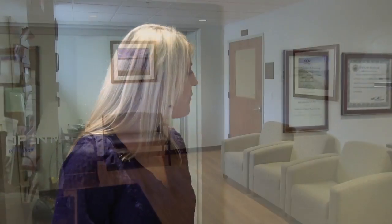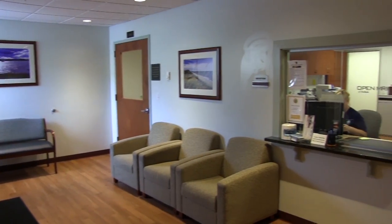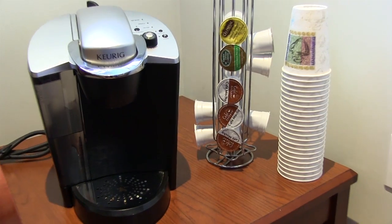I'm excited to see it. Great. Well, as you can see, this is our lobby. This is where our patients enter in, and it's a very comfortable environment, not typical of a hospital setting. We have a TV and comfortable furniture, great refreshments for our patients. Try to make it a nice environment so they're calm when they go into their MRI.